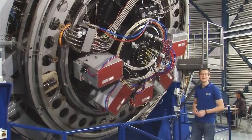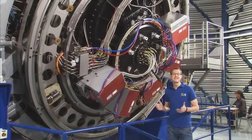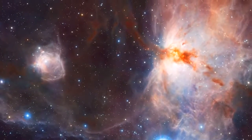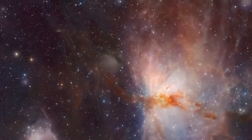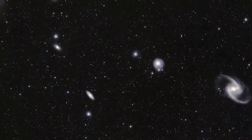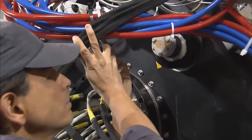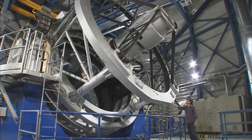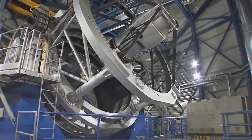ESO telescopes use some of the largest and most sensitive detectors in the world. The Vista camera has no less than 16 of them, for a total of 67 million pixels. This huge instrument catches infrared light from cosmic dust clouds, newborn stars, and distant galaxies. Liquid helium keeps the detectors at -269 degrees. Vista takes an inventory of the southern sky, like an explorer surveying an unknown continent.